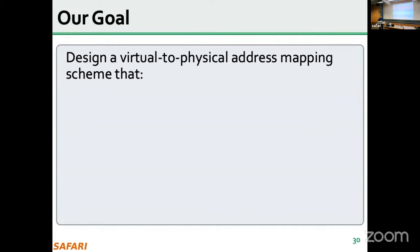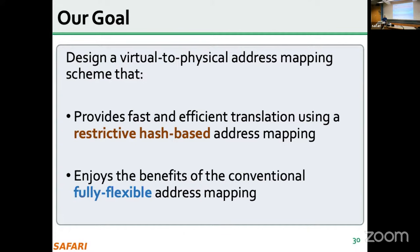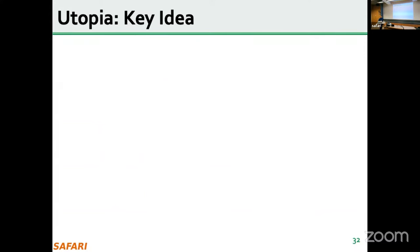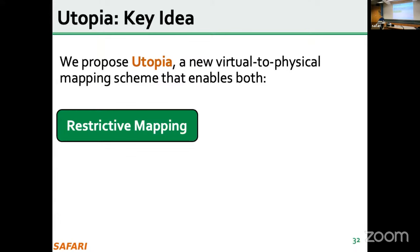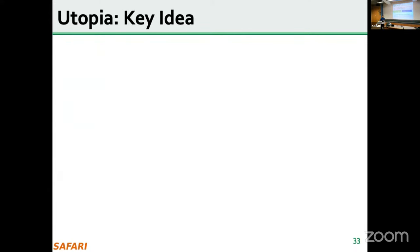So what's the goal in this work? We want to design a virtual to physical address mapping scheme that provides fast and efficient address translation using a restrictive hash-based mapping while we enjoy the benefits of the conventional fully flexible address mapping. And we come up with Utopia. Utopia is a new virtual to physical mapping scheme that enables both the restrictive mapping and the flexible mapping to harmoniously coexist in the system.